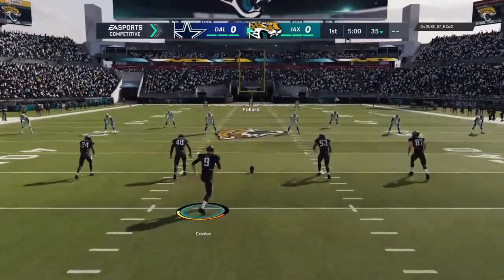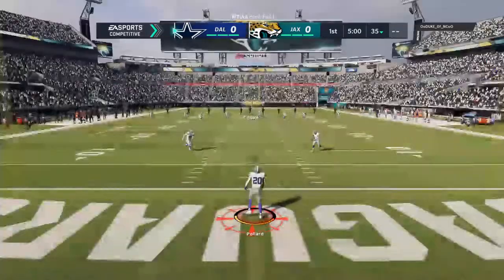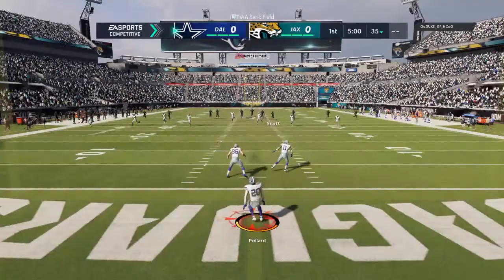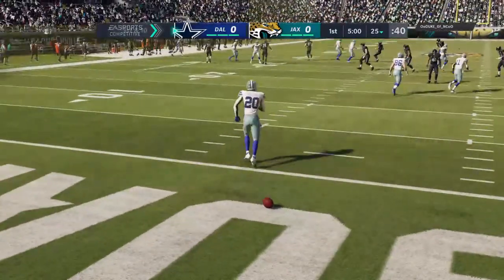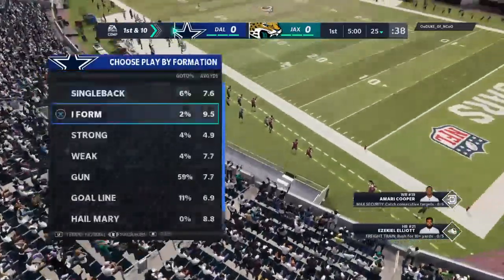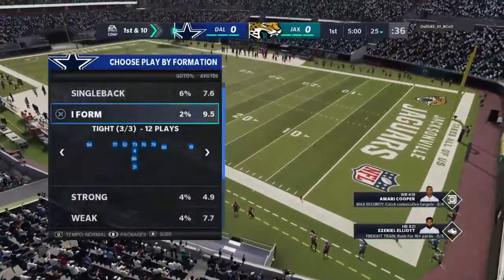Here now to get us started is Logan Cook. And off we go from Jacksonville. And this will make it into the end zone. And this will go as a touchback, and they will begin things at the 25.